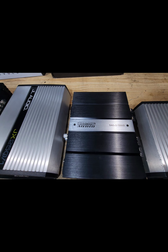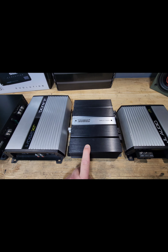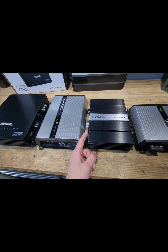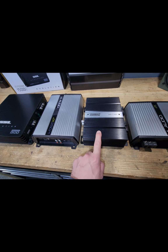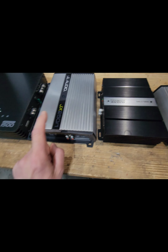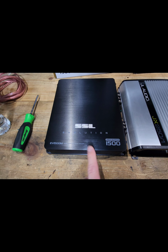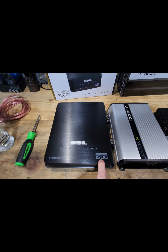So then I moved to the Sundown 1000, and I like the amp. I like the size, I like how it looks, but it's a little picky with voltage for your inputs. Because I'm using an RCA line out converter, which is real friendly for the JL amps, the Sundown doesn't like it. So even though it says 1,000, for me it was producing less than 250, verified by DMM. So then I moved on to this one, the SSL 1500, which is obviously more than I need.